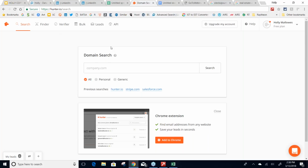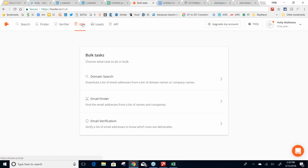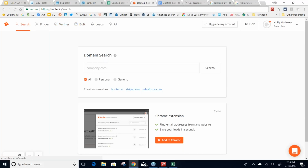From the website here, you can take a look. You can search for company domains. You can do email finders. You can verify email addresses. You can do things in bulk. So this is just a really cool tool in general for you guys to sign up for and have. But there's something else that Hunter has that not a lot of people are using.